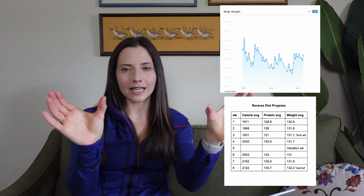In week 5, we went on vacation. That week was a free-for-all. I ate everything and drank everything and came back actually weighing less than I did before I left, which was crazy. So then in week 6, my goal is just to get right back to my same targets that I had set the week before vacation, almost like vacation week didn't happen. So week 4 and week 6 were now my 2 weeks at that target range of about 2,000 calories. And in week 6, I averaged 2053, and my weight stayed down at 131.